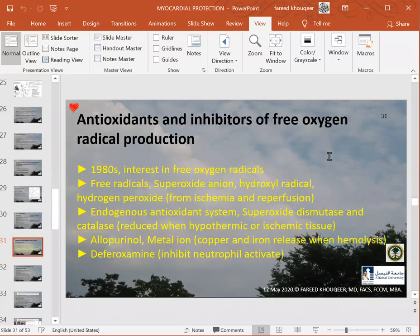Antioxidants and inhibitors of oxygen free radical production. The interest became very high in the 1980s as an answer to the problem of the stone heart. But of course, added to that was the calcium issue. The free radicals, including superoxide and hydroxyl radicals, hydrogen peroxide, and the endogenous antioxidants, including the superoxide dismutase enzyme and catalases, were dysfunctional with hypothermia as well as within the ischemic tissues.